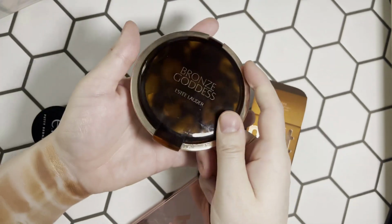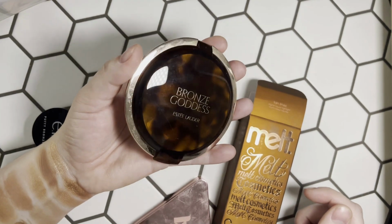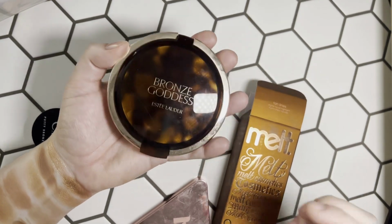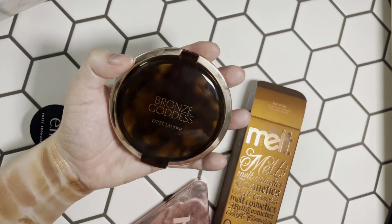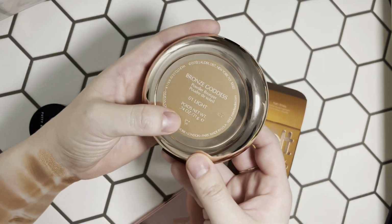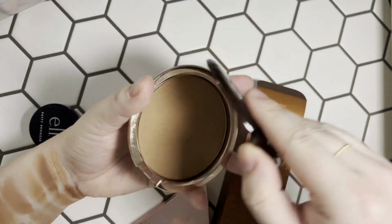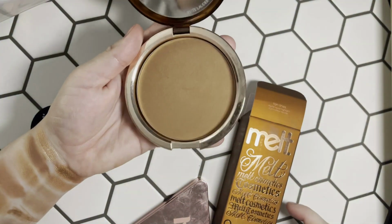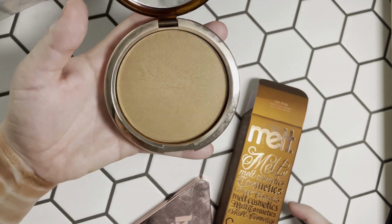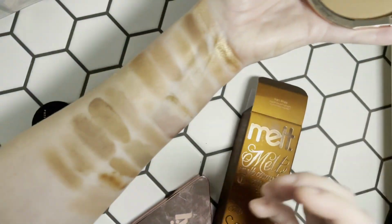This one I can probably tell you I got because of the packaging. Not gonna lie, this is beautiful, just that tortoise shell packaging. This is the Bronze Goddess by Estee Lauder. I got it at TJ Maxx, I think. This is in the shade Light, and it is a shimmery bronzer. Looks pretty red in the pan, and I'm pretty sure is pretty red on the skin.